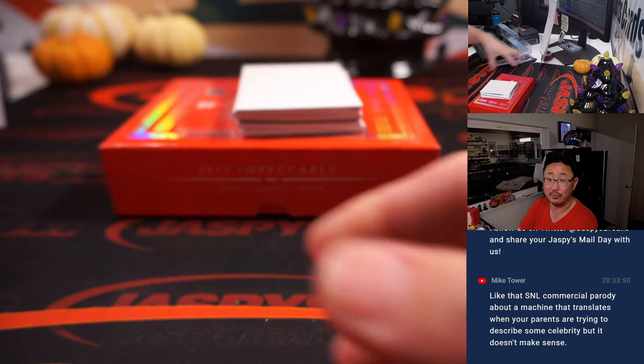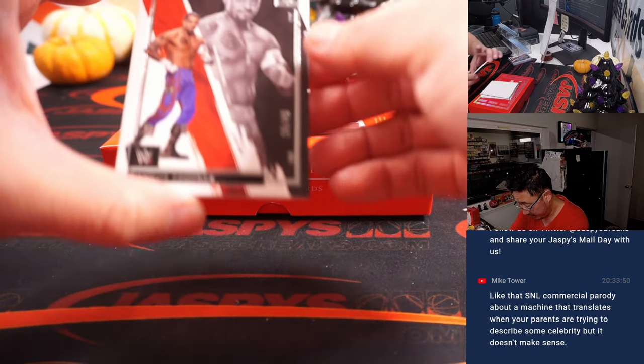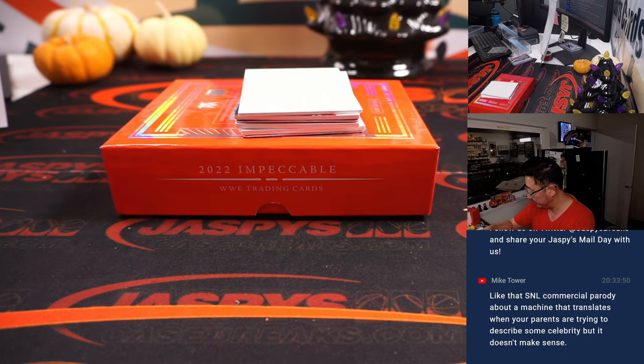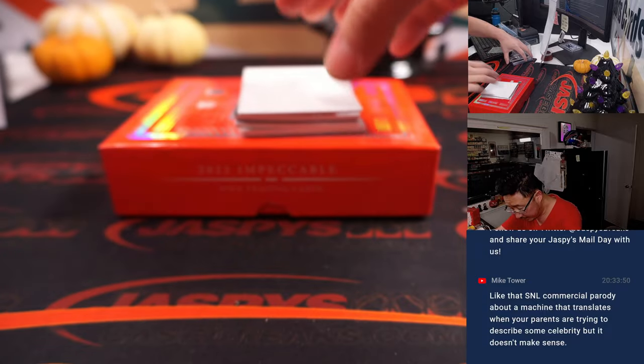That'll be for 7. It's also for Edward with Edge. We got Santos Escobar, 15 out of 49. Michael Estrella with the number 5. All right, now to our hits, I think.